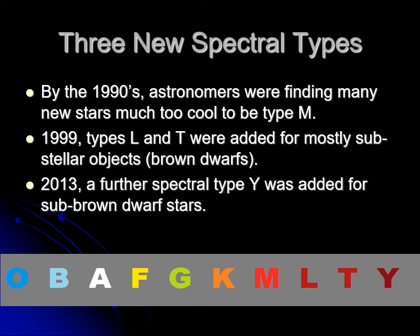Well, with better telescopes, astronomers realized that M was not the dimmest star visible. There are dimmer stars. There are some stars that are even cooler. And so they added L and T. L is like a super cool star. In fact, some of the L's might not even be stars. T's are probably not stars at all. They are what we call brown dwarfs, which are failed stars, things that form like a star, but they don't ignite to become a star, and they just gradually get cooler and cooler and cooler.